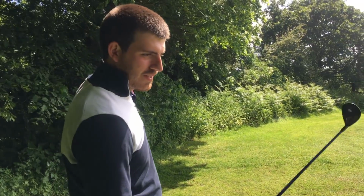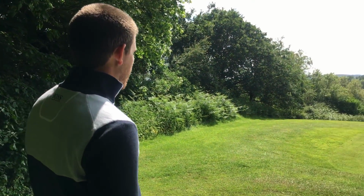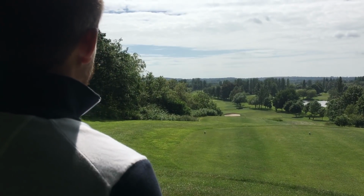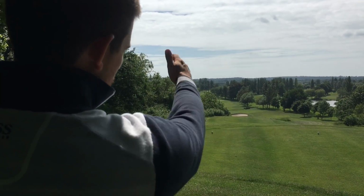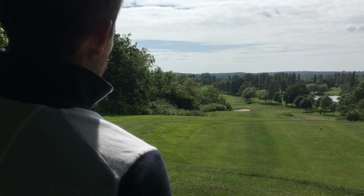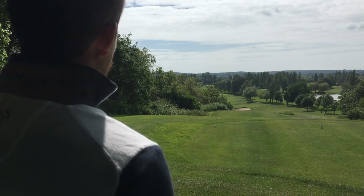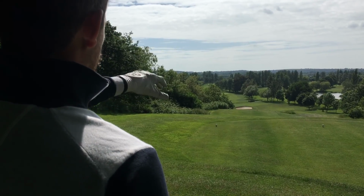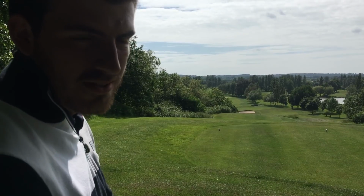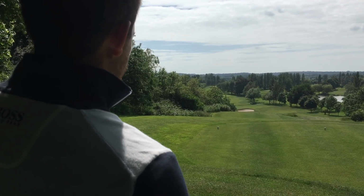Hole 12. 420 is the number. If there's no wind, longer guys can quite comfortably get over the ditch. I think it's only 280 to carry the furthest point, and 250 to the shortest point. But as it's blowing a hoolie into the wind, just knock a 3-wood down there onto the flat, just short of the ditch. Leaves you anywhere between 160 and 140 to the pin, if the pin's in the middle. So we'll see if I can do that.